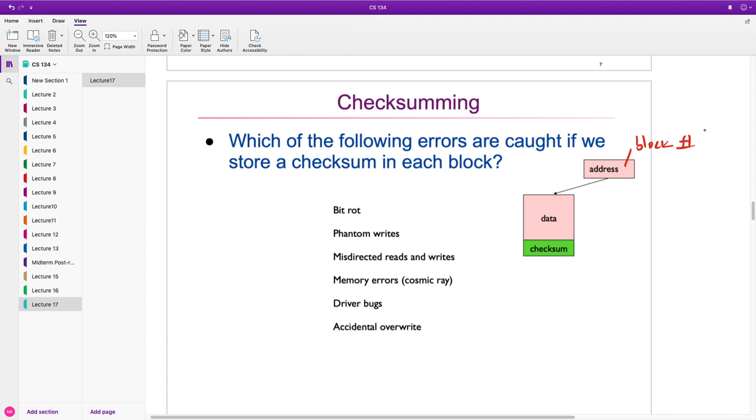Are you familiar with the term bit rot? It's used in a couple different ways. One is magnetic media, or media in general, that goes bad over time. Optical discs, CD-ROMs and so on, have similar issues. And so the bits just go bad.